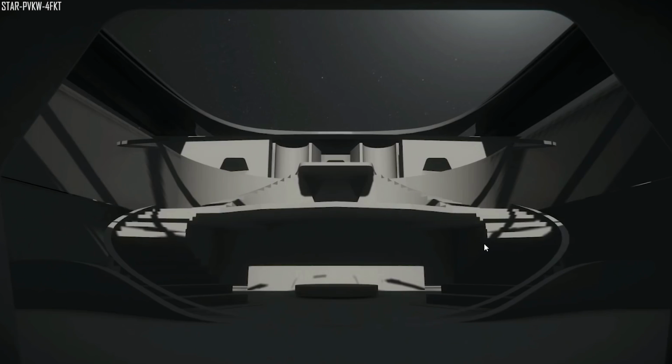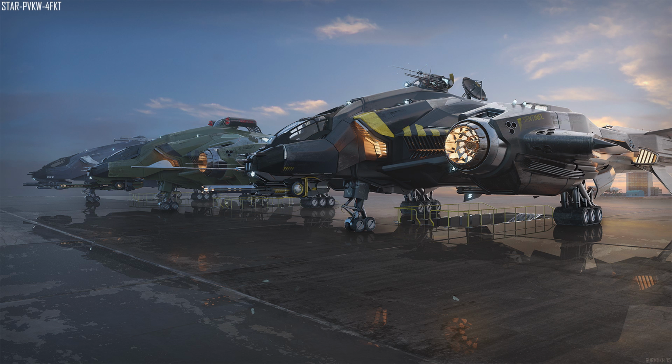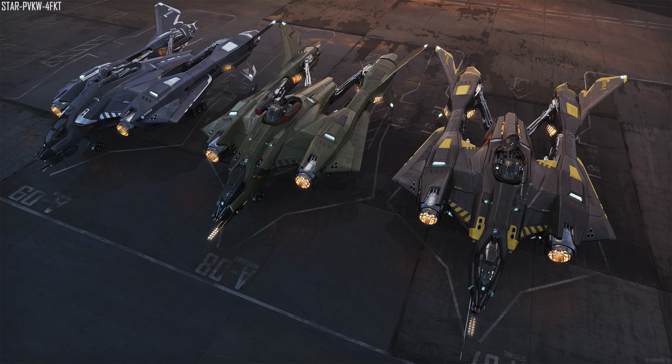So on to 3.7, we have the Vanguard Sentinel and Harbinger. Just like the Warden, this will be updating the interior modules, expanding it and just making better use of it. The Harbinger is a fighter bomber, and the Sentinel is your E-warfare ship. The Cutlass Red is coming in 3.7 as well.